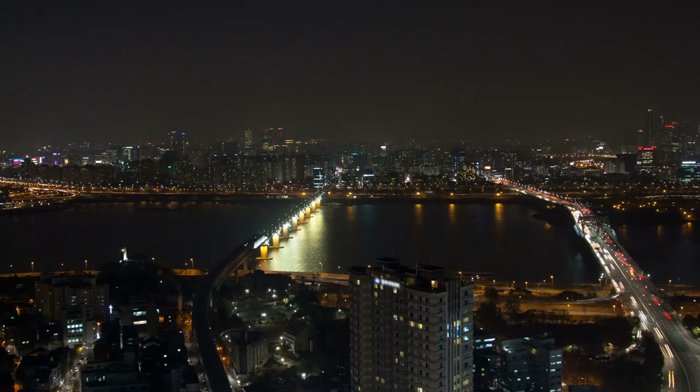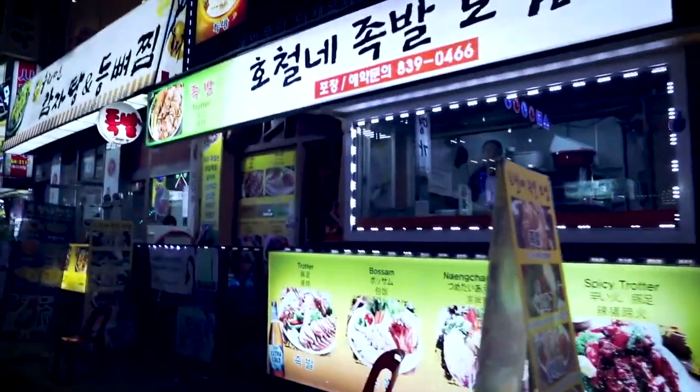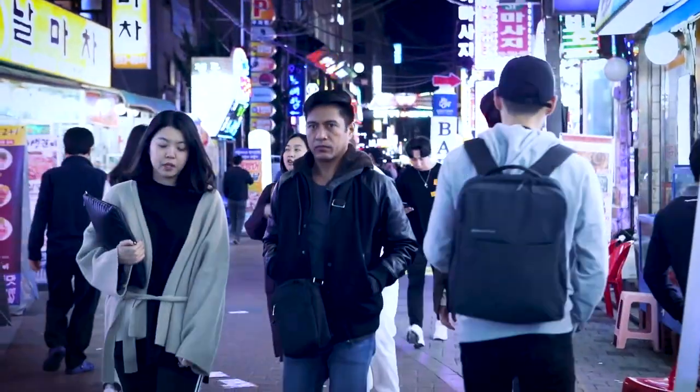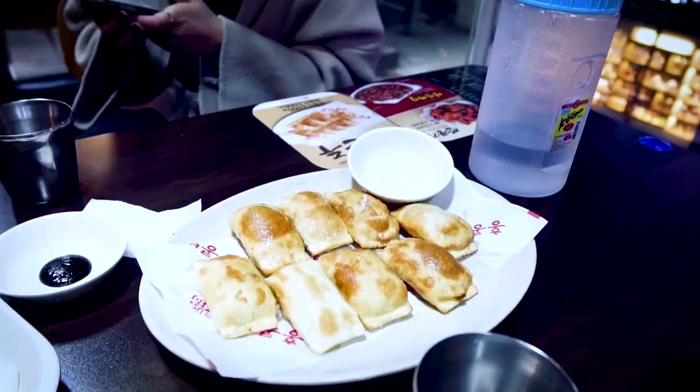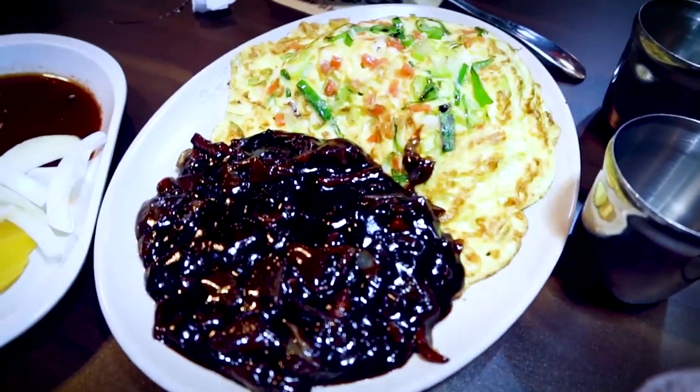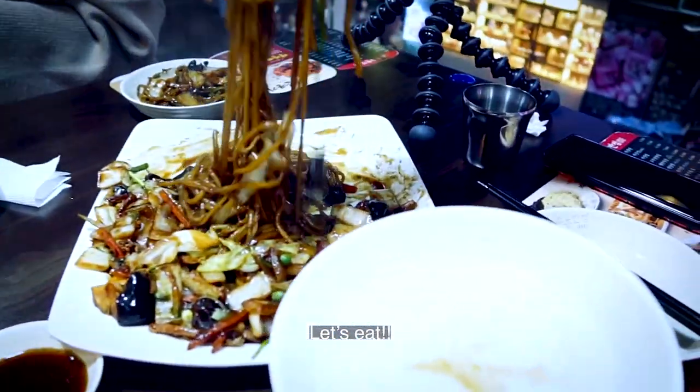To cap off the day, we did two things back at Guru District. First, get some dinner. When we got to our restaurant of choice, we got jajangmyeon, fried dumplings, jjampong, and jajangmyeon rice, which is called jajangbap. 잘 먹겠습니다.